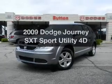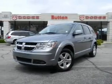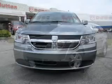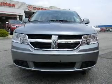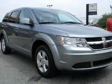Check out this 2009 Dodge Journey. If you're looking for a first-rate auto, this one could be yours today. With a reliable engine driven by an automatic transmission, stand out from the crowd with premium wheels. Anti-lock brakes help you bring your vehicle to a safe stop.